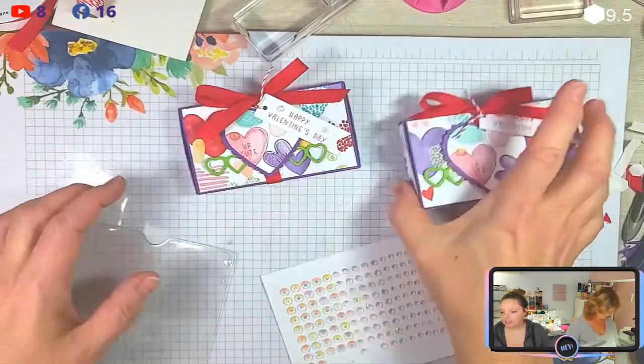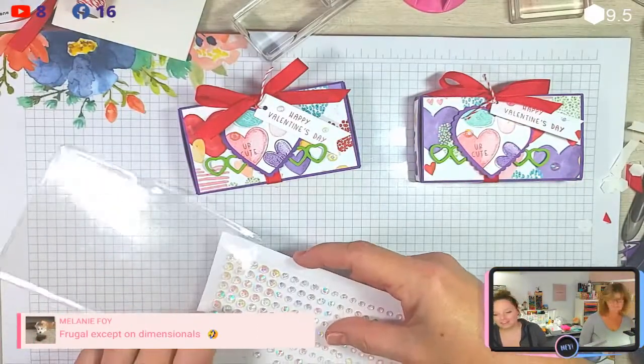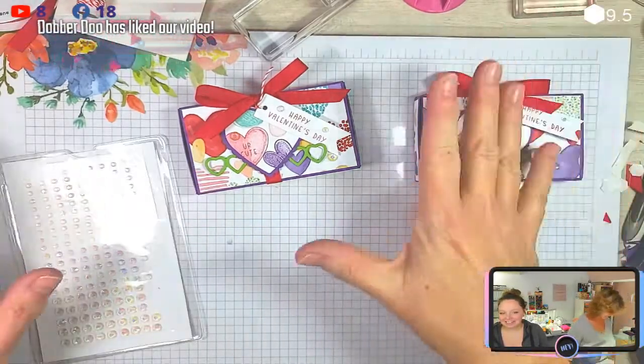So, we will have pictures of these. Kayla actually did take pictures of these earlier this week. Frugal except on dimensionals. Except in my case, yes, most definitely. Okay, that's it, guys.